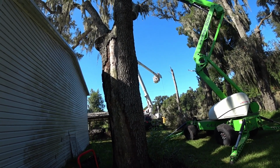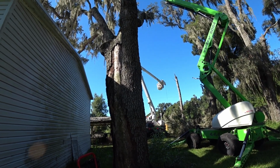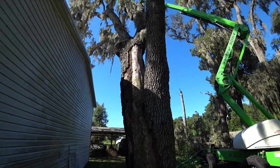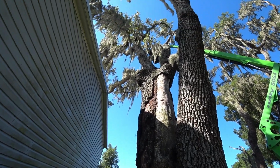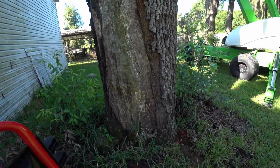Guy on the ground will unhook the rope. I mean, just look how dead this tree is. Look at the giant cracks in it.